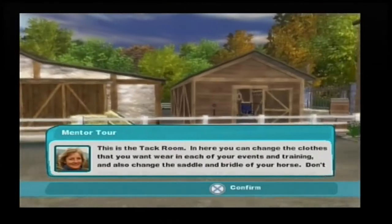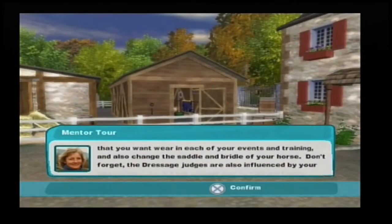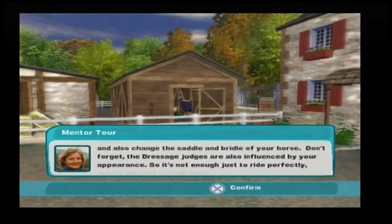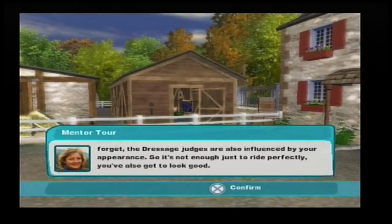This is the tack room. In here, you can change the clothes that you want to wear in each of your events and training, and also change the saddle and bridle of your horse. Don't forget, the dressage judges are also influenced by your appearance, so it's not enough just to ride perfectly, you've also got to look good.